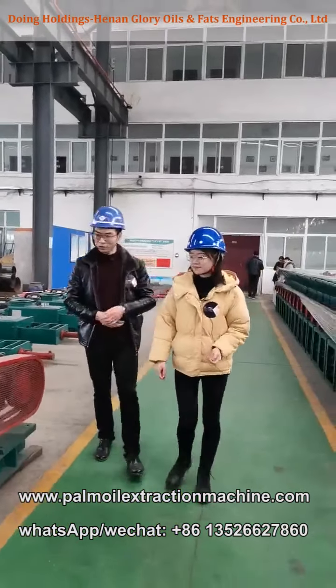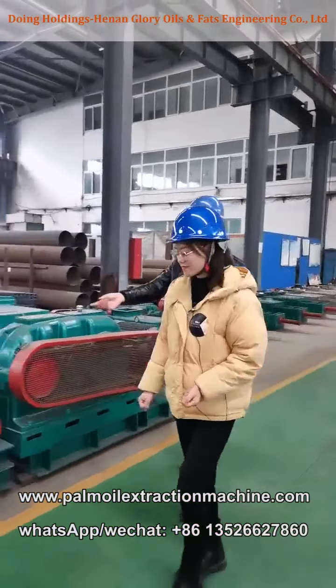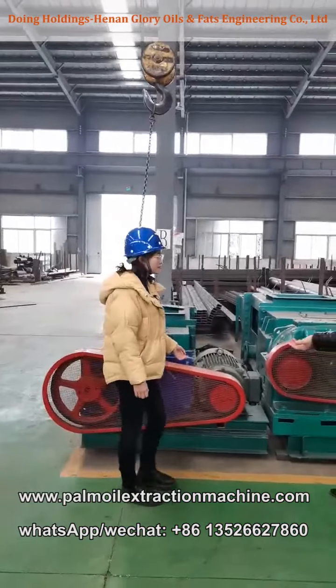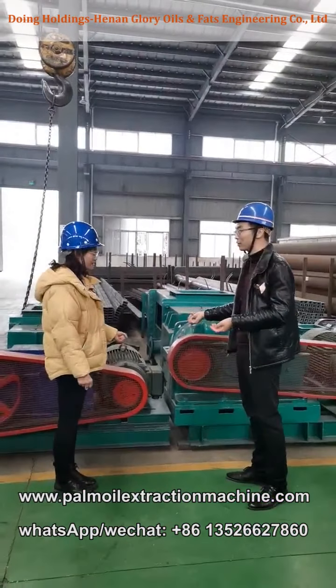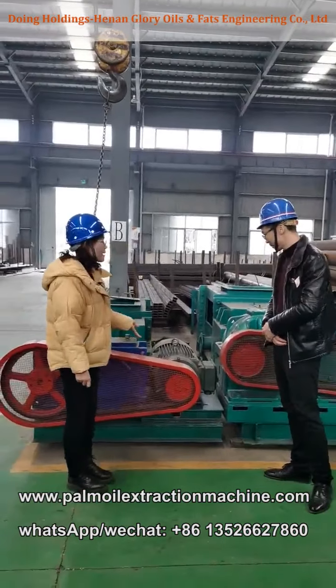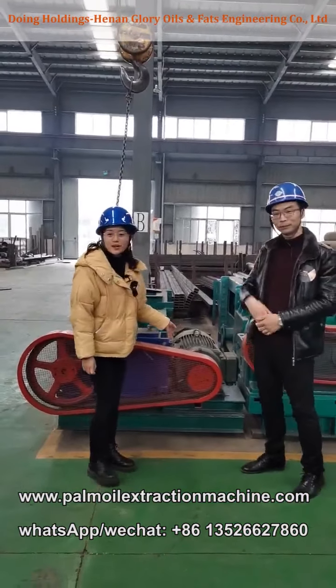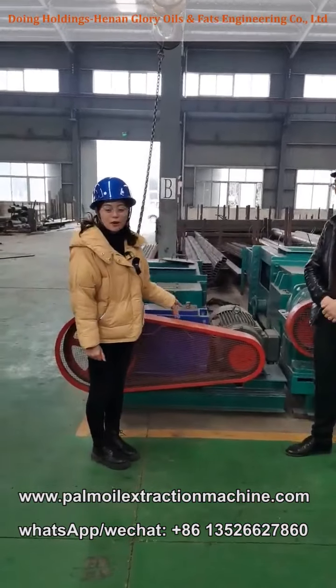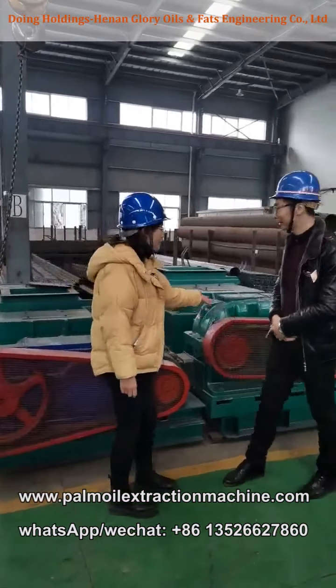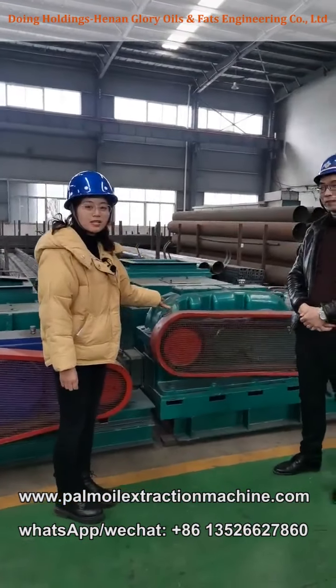Yeah, it is good. It is close to running work. These two machines look similar, but this one is bigger. So I think it should have a higher capacity, right? Yeah, you're so professional. This is our palm oil machine, a 10 pounds per hour palm oil machine. And the bigger machine is a 15 pounds per hour machine.